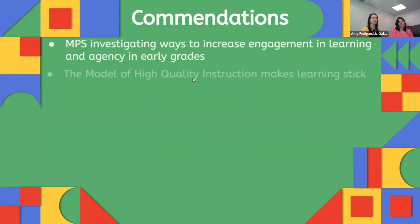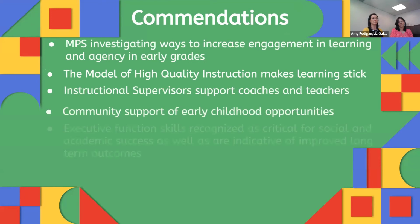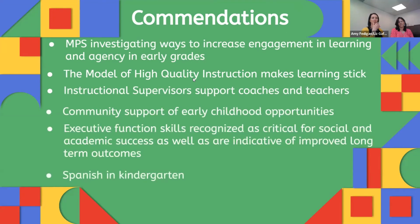This district study resulted in several commendations for us as a school system that we were really happy to read. We were commended for investigating ways to increase engagement for our youngest learners. We have a very strong model for high quality instruction that is really the key lever to improve teaching and learning across our school system. And we're very blessed to have instructional supervisors, super fortunate to have Liz Gaffney to focus in this area of work. We are very lucky to have coaches and very willing teachers who believe in intentional play.